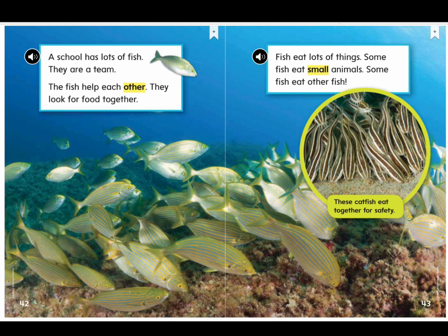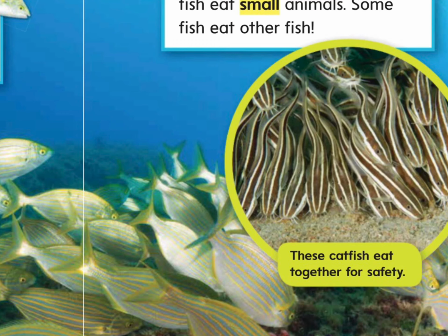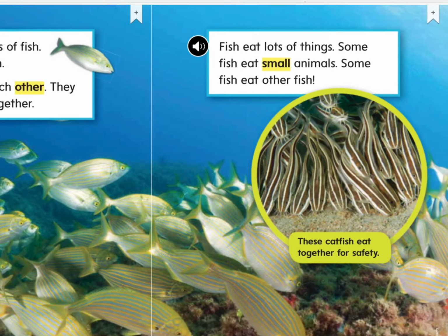A school has lots of fish. They are a team. The fish help each other. They look for food together. So you can see, I always love this when there's a picture inside of a picture. So it's zoomed in for us to see. And we can see the caption here at the bottom says, "These catfish eat together for safety." So instead of being by yourself and eating, you eat with a big group and you're all bunched together. That way, no predators can come and just grab you because there's so many fish. They do it as a team.